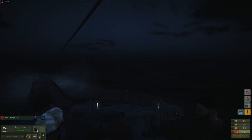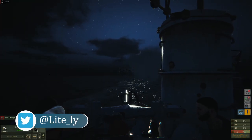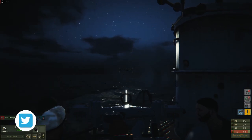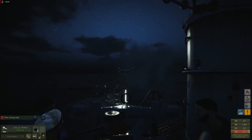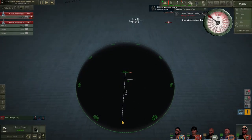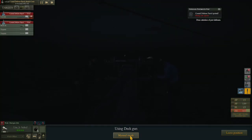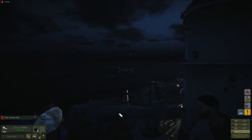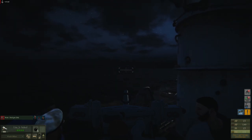Have we engaged the port defenses yet? Well, we didn't get torpedoed. Got her. We got her. Oh, there's a Corvette and she's mad at us. Skipper, give me back that gun. We've got incoming shells. Whatever's shooting at us is pretty good at it, actually.